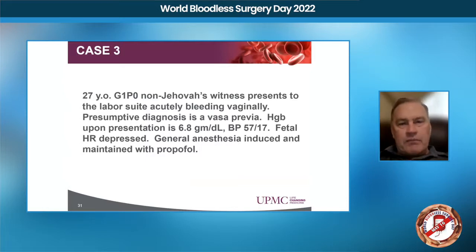So moving on, this is a patient that I took care of when I was at the Cleveland Clinic, which was 18 years ago. This was a non-Jehovah's Witness patient who presented with vaginal bleeding to our labor suite. I believe she was 30 some odd weeks pregnant, but anyway, she presented with a hemoglobin concentration of 6.8, a blood pressure of 57/17, and a fetal bradycardia.